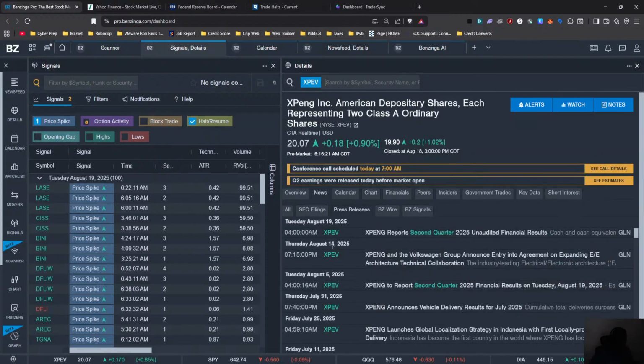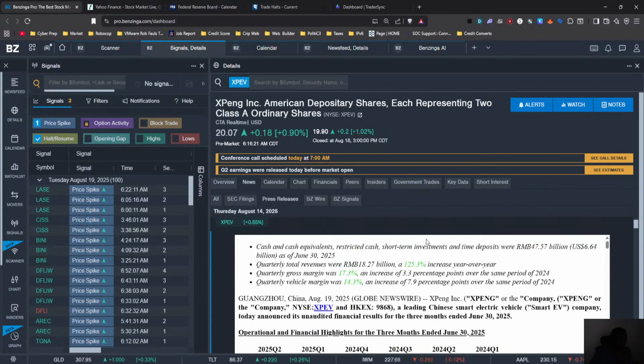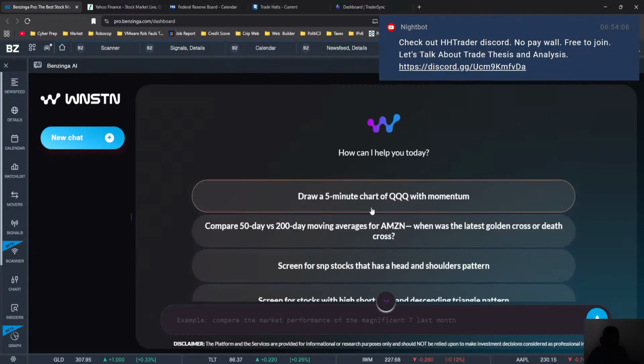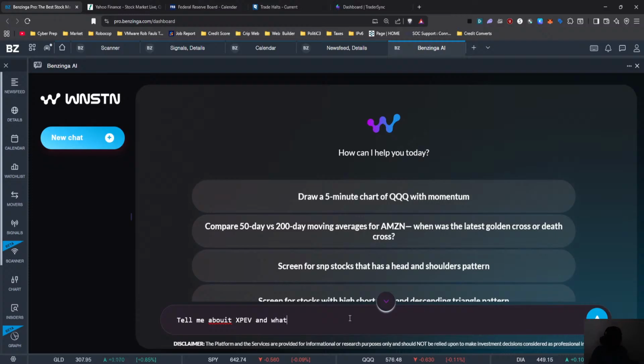All right, so August 19th, it had news on second quarter 2025 unaudited financial results. We could read all of this. We could. Let's ask Benzinga to summarize all of that stuff coming through on XPEV. Tell me about XPEV and what it is doing to increase investor interest.